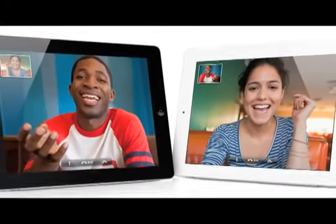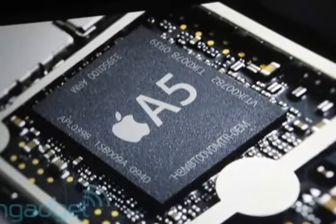It's got two cameras, one on the front with a VGA resolution, and one on the back that takes 720p HD video. It's rocking Apple's next generation dual-core A5 processor. It's got a gyroscope, it's got HDMI out, not to mention it's got the same epic battery life with 10 hours active and a month of standby, and the same 9.7-inch IPS display with a resolution of 1024 by 768 pixels, which is just what the first iPad had.